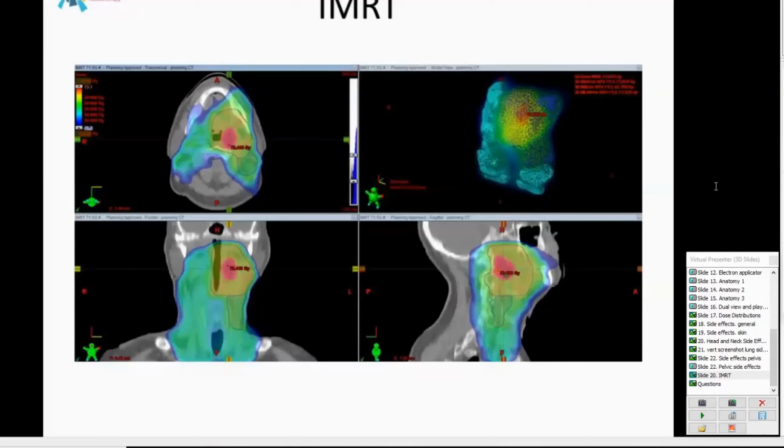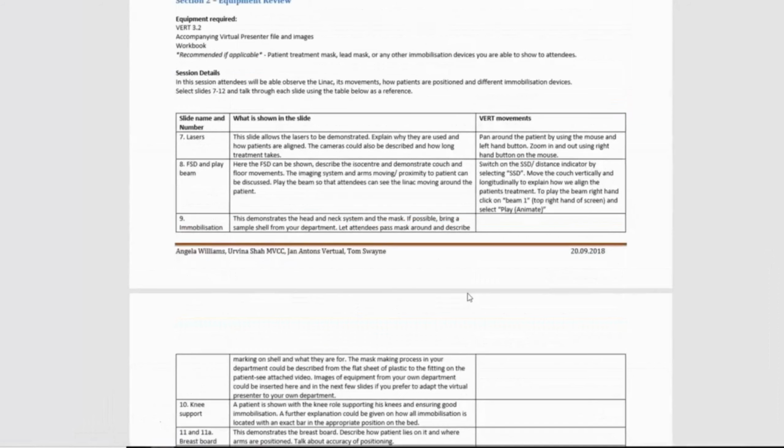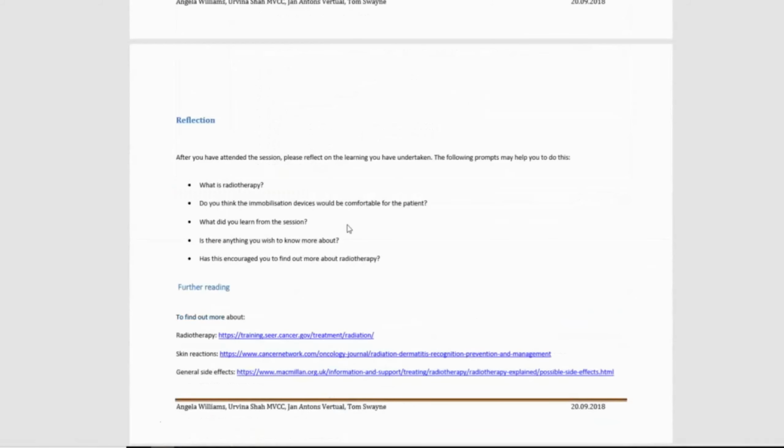So hopefully that will give you a few ideas as to how you might be able to use the session. At the very end of the workbook that Jan was just showing you, we've also got some suggestions for a reflection and some further reading. So you can always direct participants towards this as well. They're quite a useful resource, we've found.